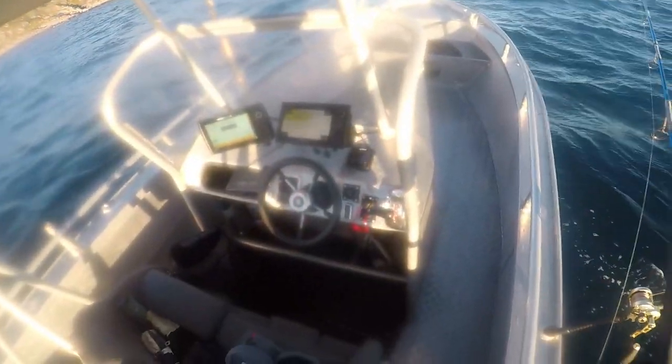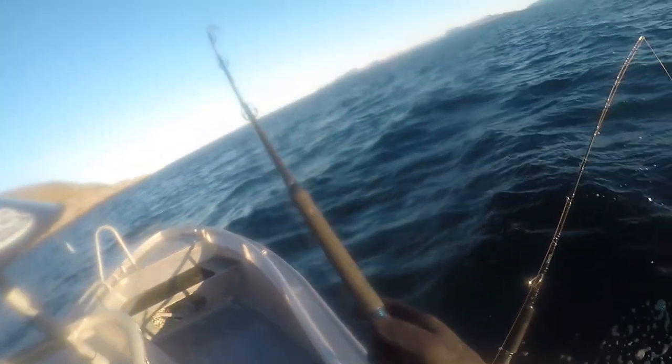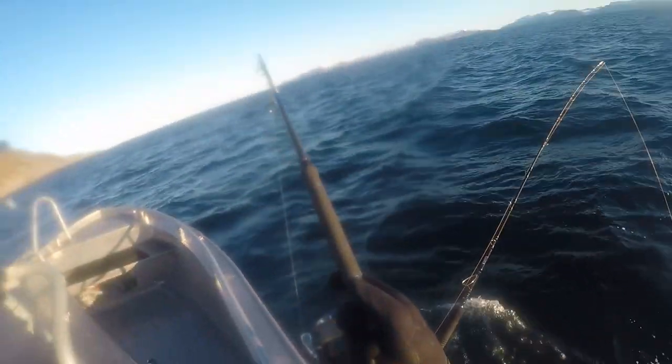Alright, so I have a halibut following my bait fish right now. Oh no, I have a halibut on my spin fishing rod.